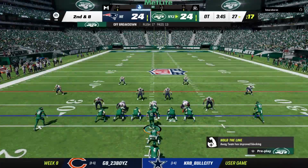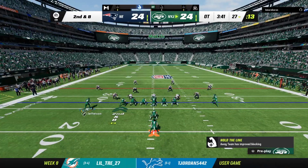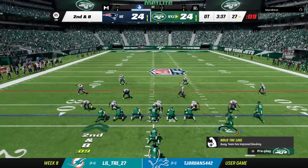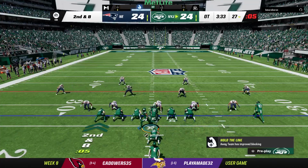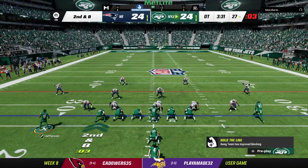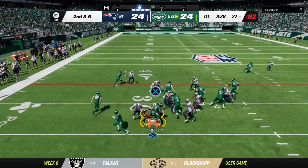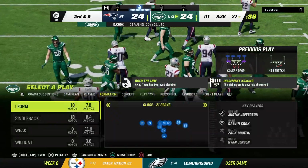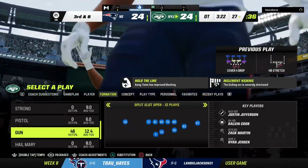The last run good for 2. Here's 2nd and 8. They'll bring a receiver in motion right. They'll bring a receiver in motion left. 2nd down, they go right back to Cook. And for one of the few times here today, this run's not going to go anywhere. 2 runs in a row, but only 2 yards to show for it.